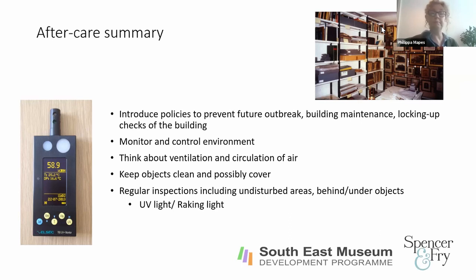Obviously checking underneath, behind and inside your objects as well. So it's useful to build these simple measures into a regular routine, and they tie in well with your housekeeping programs, your insect pest management programs and your disaster preparedness programs. So you're not actually doubling up work. All these things tie in together. So if you can build those into a routine, then you're ticking off all your boxes in one, and you are then best set up to avoid a mould outbreak, and also you're then prepared to deal with one if one should occur.